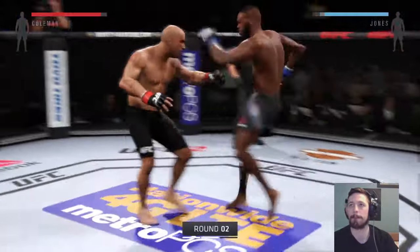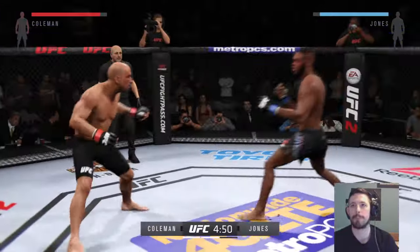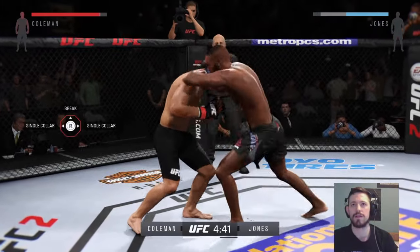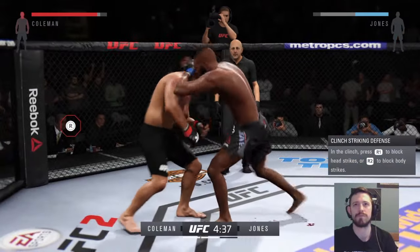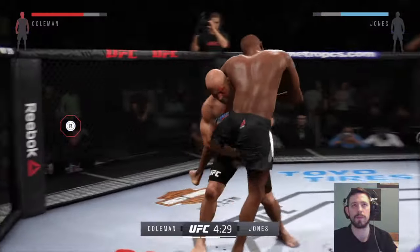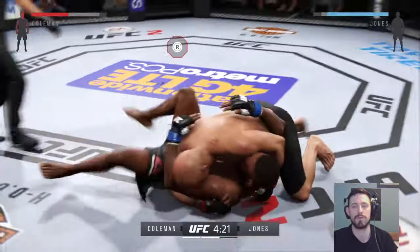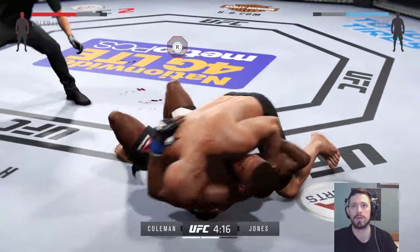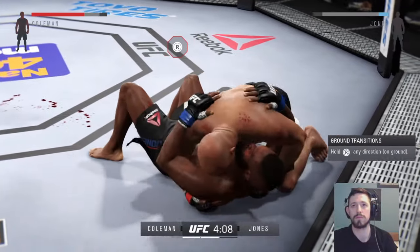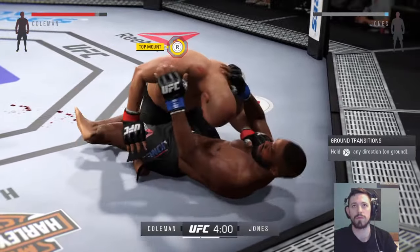Round two. That last round was absolutely insane. Both guys got rocked. If they continue at that pace, someone's going to sleep in this round. There's a nice elbow from the clinch. And John has been very effective tonight with his knees. Devastating technique from John Jones. Single. Coleman's bruise on his body continues to get worse. It looks ugly.